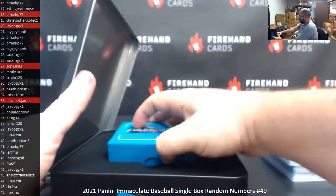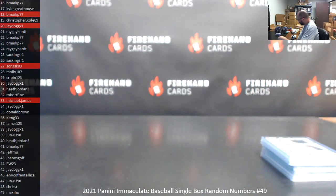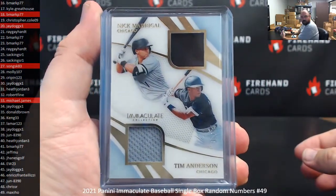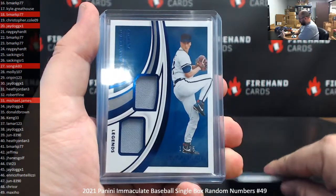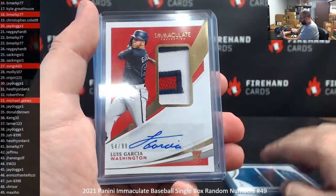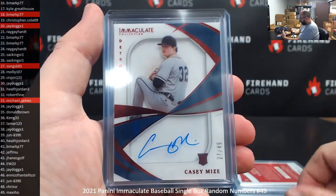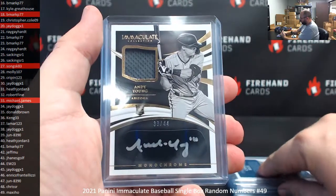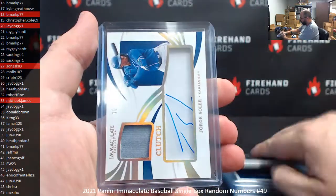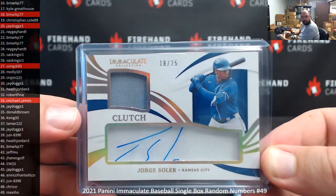KD3. All right, that's the box. All right, recap. Dual relic, 20 of 99, Nick Madrigal, Tim Anderson. Blue foil dual relic, Tom Glavine, Braves, 11 of 25. Rookie patch auto, 54 of 99, Luis Garcia. Red foil shadow box signatures, 27 of 49, Casey Mize. Monochrome rookie jersey auto, 33 of 44, Andy Young. Clutch hollow gold jersey auto, Jorge Soler, 18 of 25.